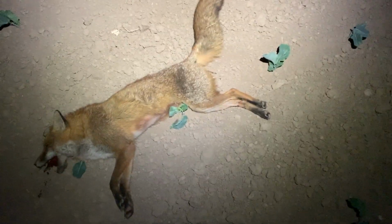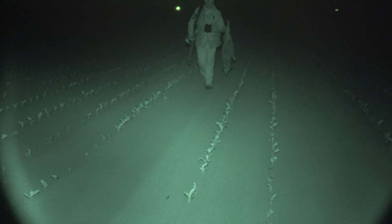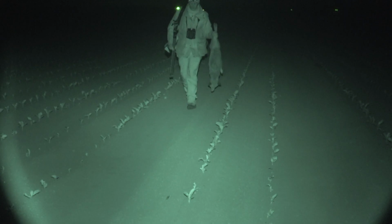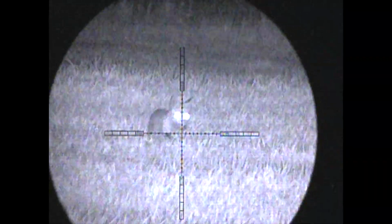Nevertheless, that's exactly what we came for, and that is a great result. Right, let's see if we can find some more. Indeed, I love it when a plan comes together. The farmer will be really chuffed with that one. We just now need to go and find the cubs.